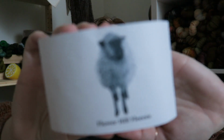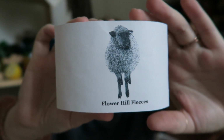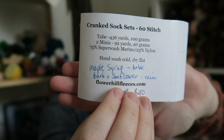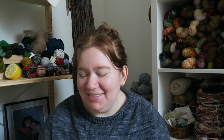Oh, I can show you the tag. This is the band that came on it. Flower Hill fleeces, and it was a cranked sock tube set. I think that's it for things that are even kind of finished.